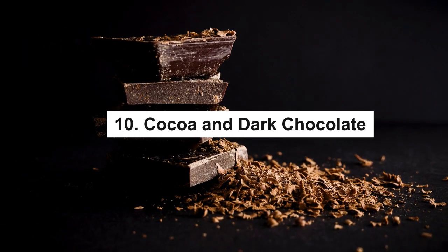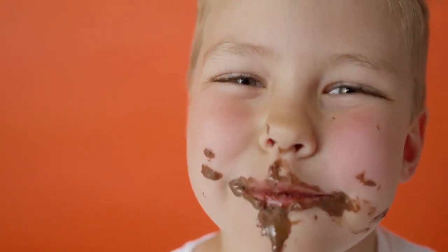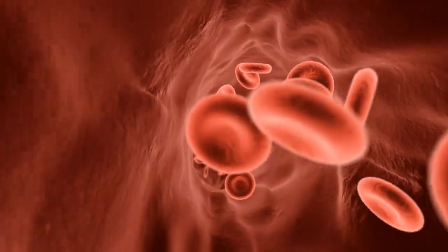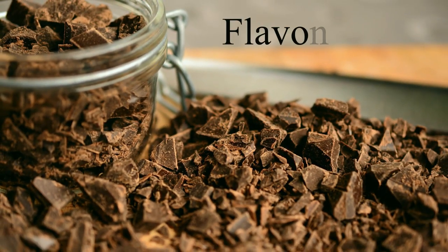Number 10. Cocoa and dark chocolate. If you only loved eating chocolate as a child, you would never have thought you would have to eat this as an adult. Well, if you have to eat dark chocolate to keep your arteries free from obstruction, there's nothing childish in it. Dark chocolate contains flavonoids, a plant compound good for the arteries.